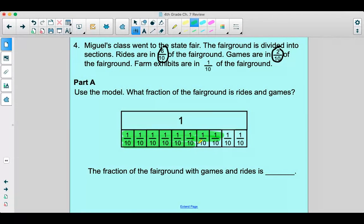1, 2. Okay, so it looks like use the model. What fraction of the fairgrounds is rides and games? Well, that would be 8/10. All right, so 8/10 is rides and games. It looks to me like they gave us some extra information because we didn't use the farm exhibit. So be really careful. Your answer should be 8/10.